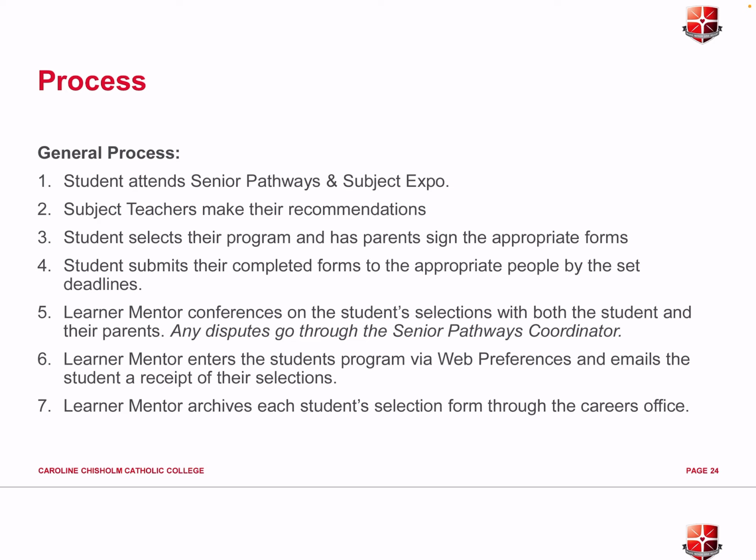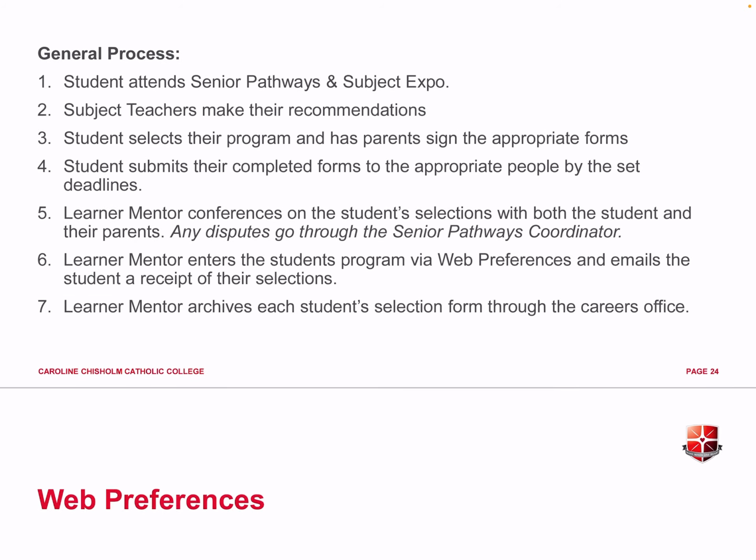Sometimes students or subjects are entered incorrectly, and if students can see that receipt, they will normally pick up on those changes, and we can fix them from the back end quite easily. And then for archiving their selections, if it's a printed form, all you need to do is keep hold of those printed forms. Julie or someone from the careers office will then come around, collect them, and archive them. So that's the process going forward.